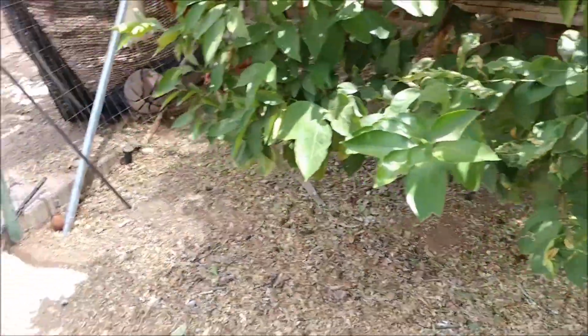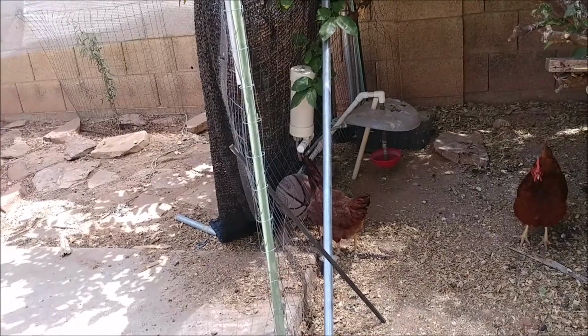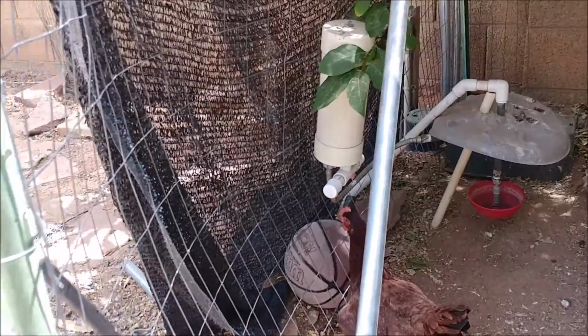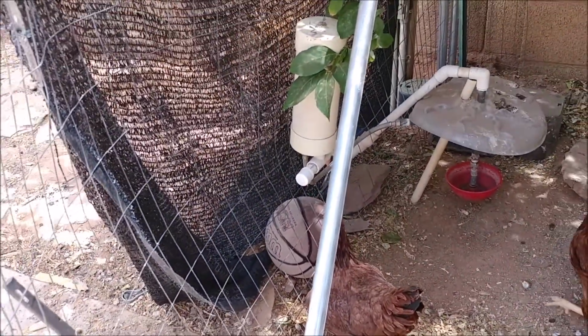Most of these birds are about 5 months old, just starting to lay. You saw those eggs, they're small but cute. There's my watering mechanisms. I use a drip feed water the birds seem to like. Oh, my other one's dry. I need to fix that.